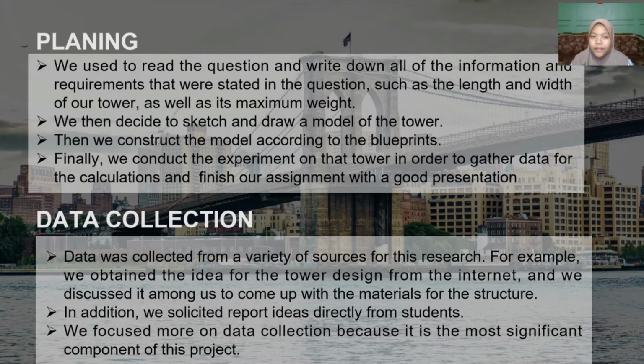For the planning, we read the question and write down all the information and requirements that were stated in the question, such as the length and width of our tower, as well as its maximum width. We then decide to sketch and draw a model of the tower. Then we construct the model according to the blueprints. Finally, we conduct the experiment on that tower in order to gather data for the calculation and finish our assignment with a good presentation.